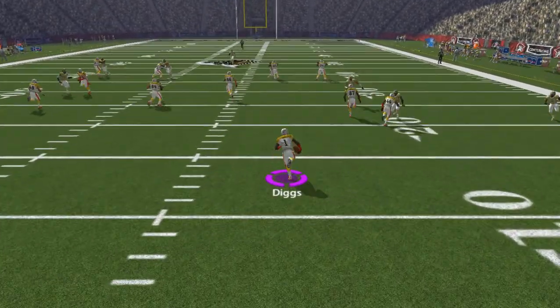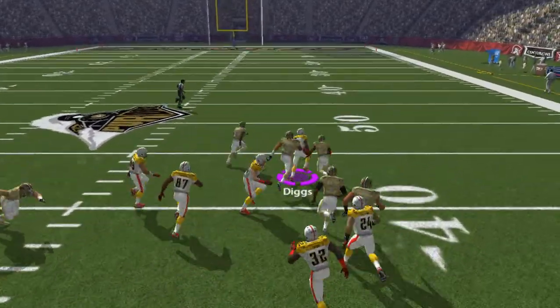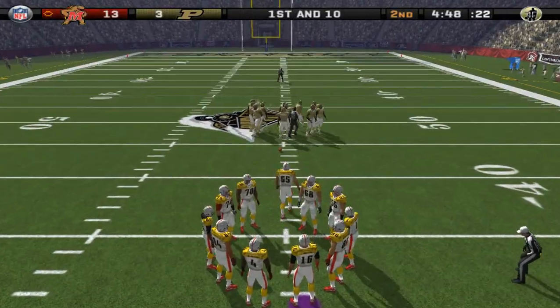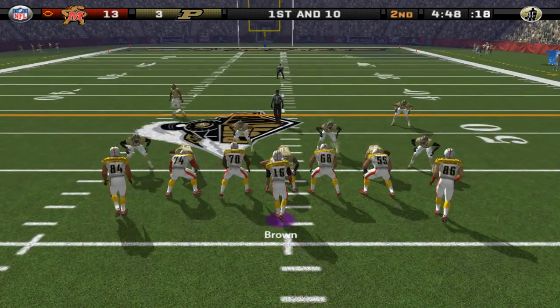From the 5-yard line. Their last drive ended with a touchdown. Let's see what happens on this possession. They'll take over at the 44-yard line. 1st and 10.